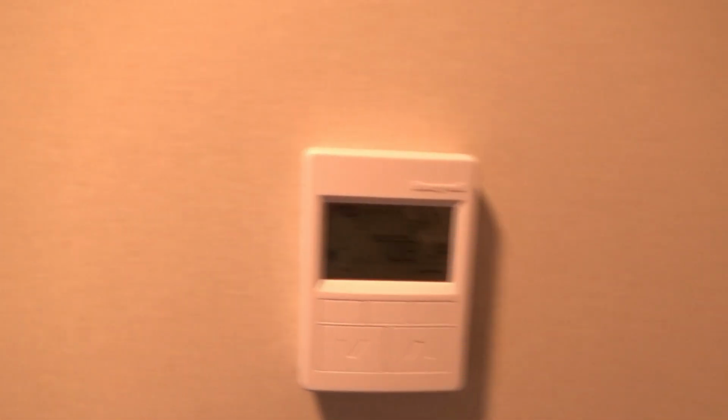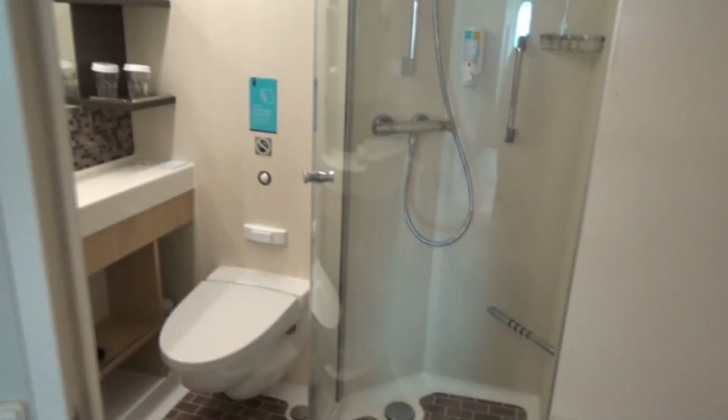First, I'm going to come over here. And it's got the standard control right there. And you got to put a key card in there to get your lights on. And it looks pretty modern. I like it. All right, let's check what they call a head on a ship.